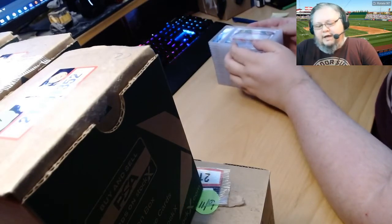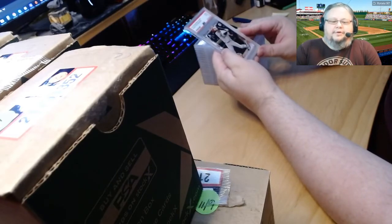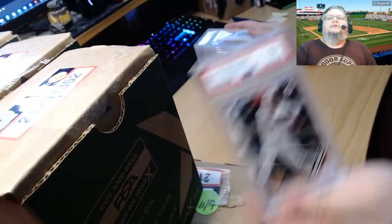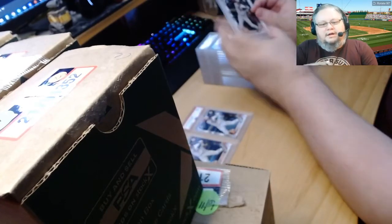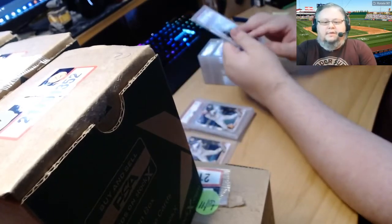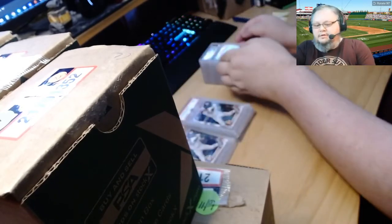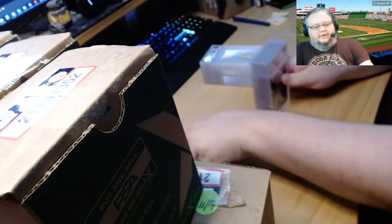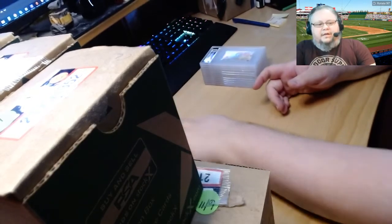So we start off, looks like, with some Adleys. PSA 9 on the Adley Rutschman Bowman Draft. So the next several cards will be this guy here. So we got that at a 9, 10, 9, 9, 9, 10, 10, 9, 9. That's a little disappointing. We got an awful lot of 9s out of them. But PSA seems to be getting tougher with their grading, so that is what it is.